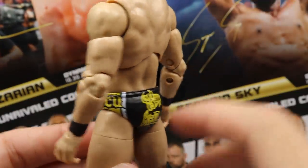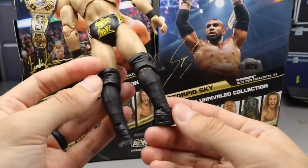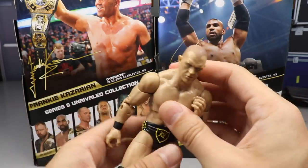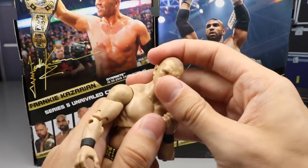This is the attire that they won the tag team championships in, so it's kind of a defining moment here, but he does have the black knee pads on there, black kick pads as always, and he does not have the boot rotation. So the articulation is pretty much the Pac articulation, right? He gets a good ab crunch in there. He can look up pretty solid. Not as good as you would think, I don't think, but he can look up pretty good.